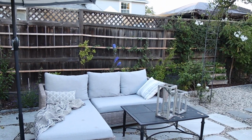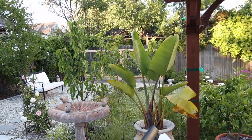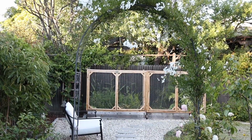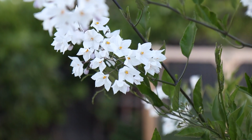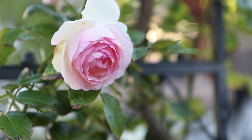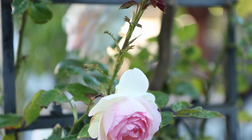Another side of the backyard is more dedicated to fruit and vegetable production. I placed an arch to create a more defined entryway. I'm hoping that Eden rose and potato vine will climb over it entirely one day. The potato vine is evergreen and ever-blooming in my region, so it adds a nice touch to my garden during the winter when a lot of my plants are dormant. Eden roses are so pretty and they bloom repeatedly throughout the summer with a nice scent. It's probably one of my favorite roses.